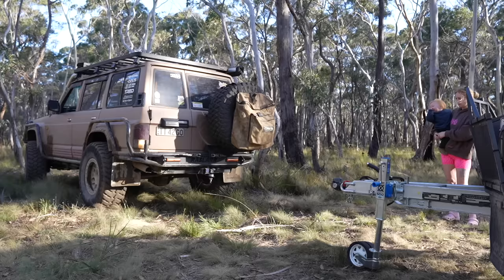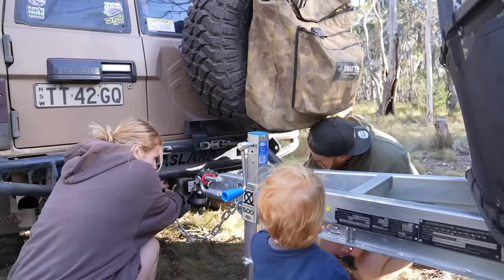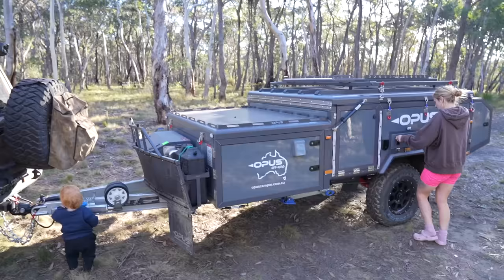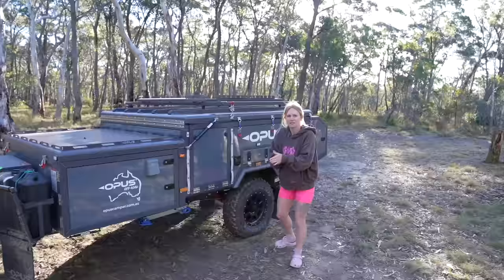We decided we're going to quickly pack the OP2 up here, it doesn't take too long. Go for a drive and find a camp somewhere else this afternoon. A little bit of a change of scenery and maybe drop down off the mountain a bit, see if we can get out of this wind. Hooked on, let's roll. Get to camp before dark. Yeah. Mission.